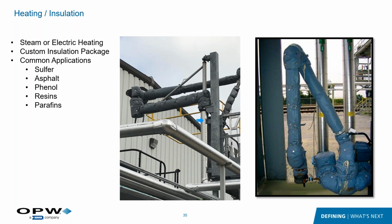So we've been doing more of these insulation packages that are custom designed for that specific arm. So all the pieces are removable. So when you need to do maintenance, you can easily take them off, do the work you need to do, and then put it back on. So a really nice option.